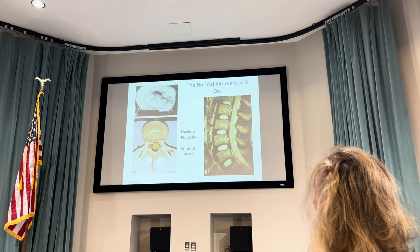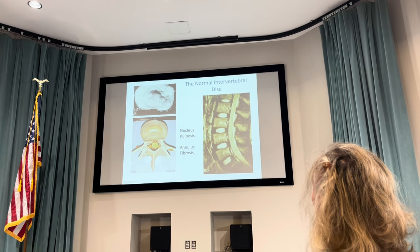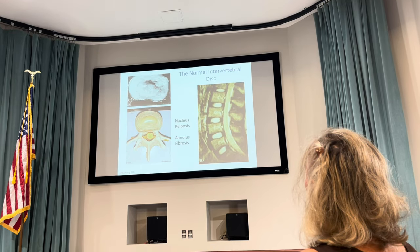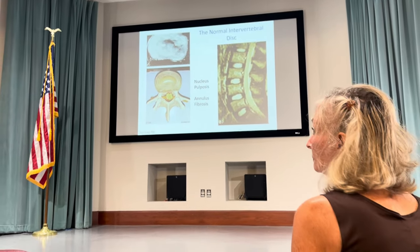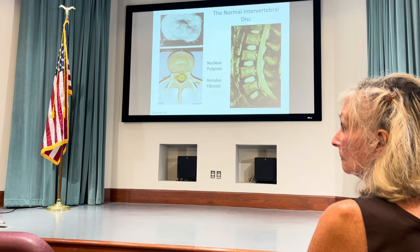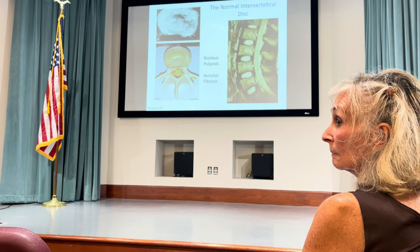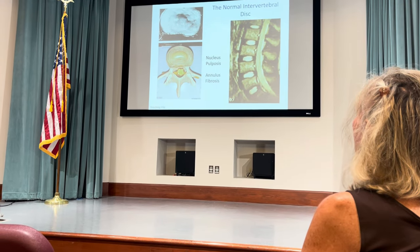So it's the structure that sits in between these vertebrae. This is a side view of your lumbar spine. And most of what we're going to be talking about is the lumbar spine, which is the bottom part. You have the thoracic spine, which is where your ribs are, and then you have the cervical spine, which is your neck. And then you've got the 15-pound bowling ball sitting on top of that little stick, okay?